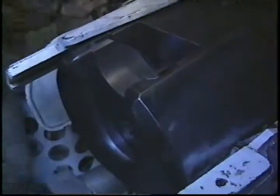The third tanker in the turret is the loader, responsible for loading the main gun. The loader must combine strength and agility. Each of these rounds of ammunition weighs over 50 pounds. They must be carefully loaded into the breech of the gun, even when the tank is bouncing and crashing across rough terrain.